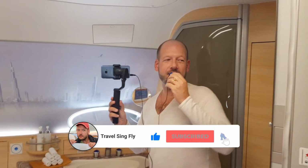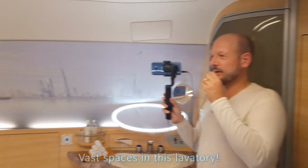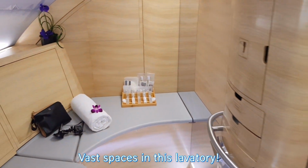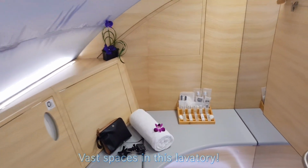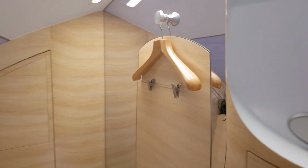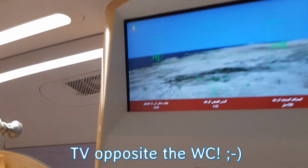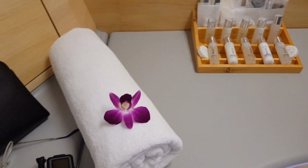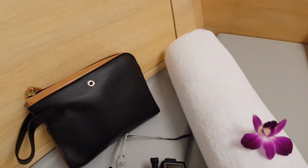Well, if you've seen my flight reports, you've seen that when I go to the lavatory, we start with closing the door, of course. But this one is very different because it's such a nice and large lavatory with shower included. Not just the wash basin and toilet, but also a shower. As you've seen already, we have a nice hanger here. There's even a TV screen, and then we have the amenities here and a towel with a fresh orchid, and then you get an amenity kit.